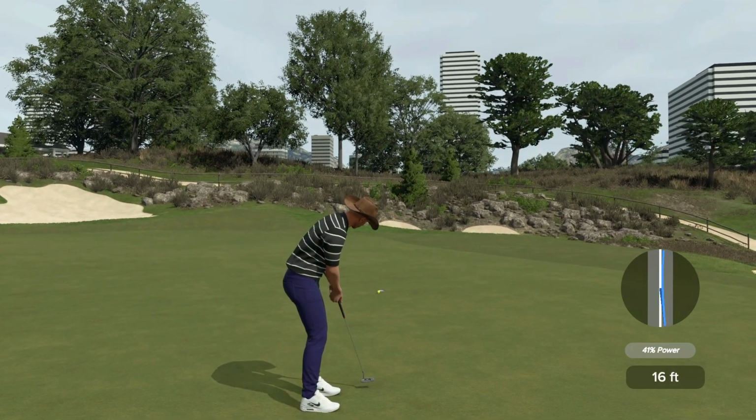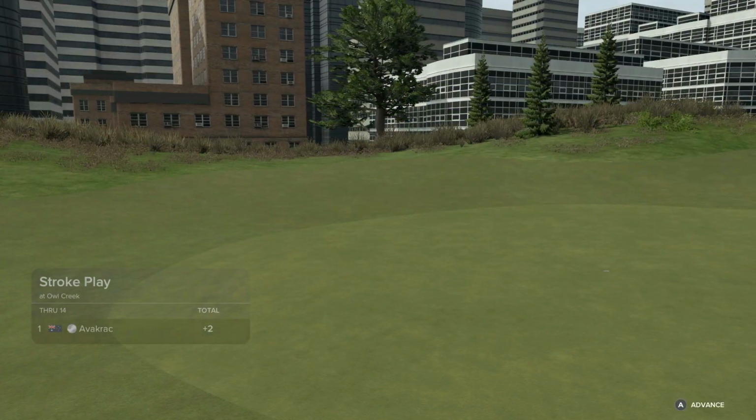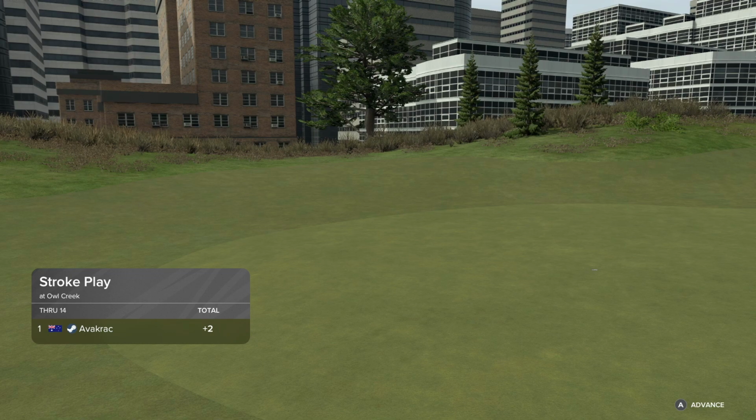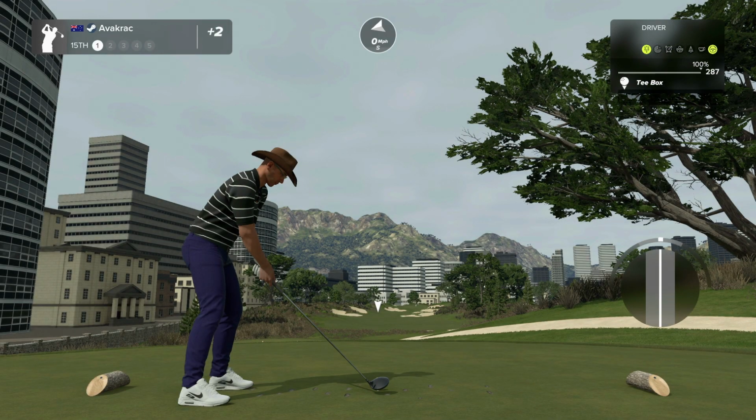Oh, come on, turn that last break. Get in it. Oh, what the fuck is that? God. Oh, I swear this ball, it's claustrophobic or something. All right, oh, that's nice.